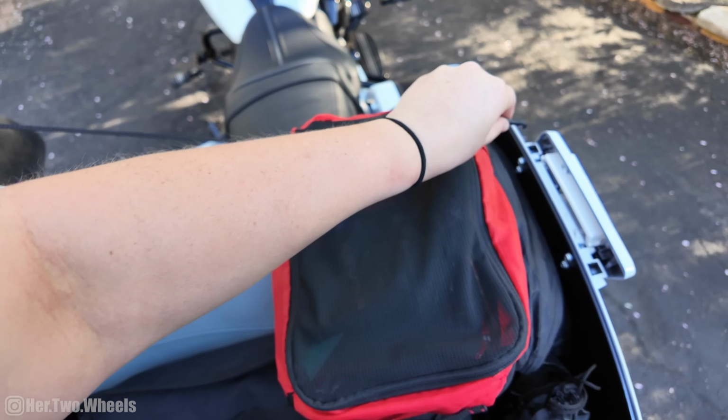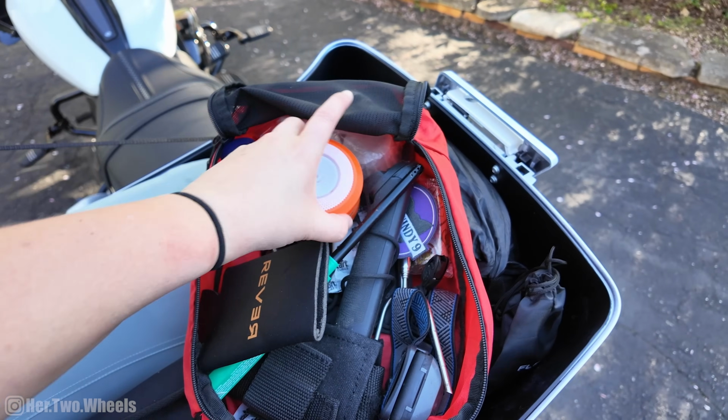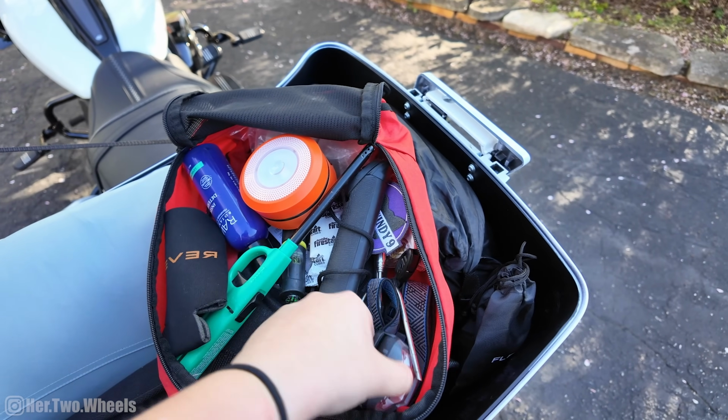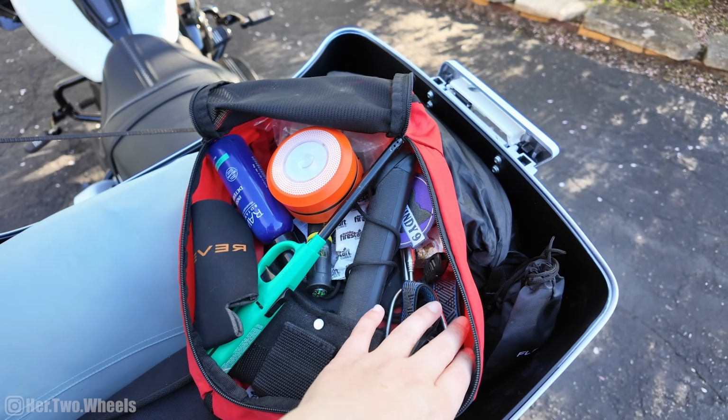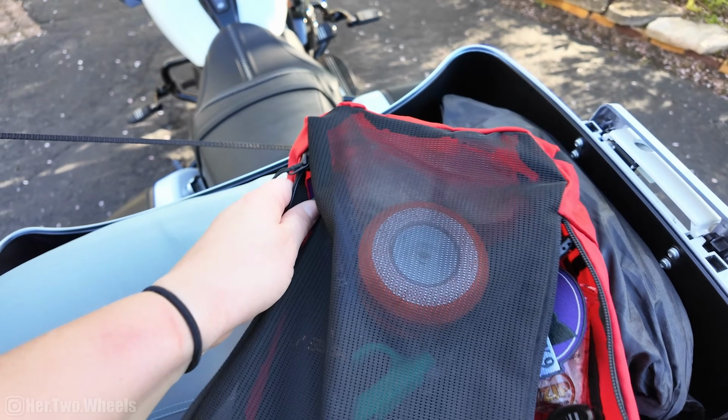And then these are all of my miscellaneous camping items. So in this bag is where I keep my lanterns, koozies, fire starters, headlamp, little hatchet, fire poker, all kinds of stuff like that. So it's just kind of like my miscellaneous bag. I have to use two hands to zip.